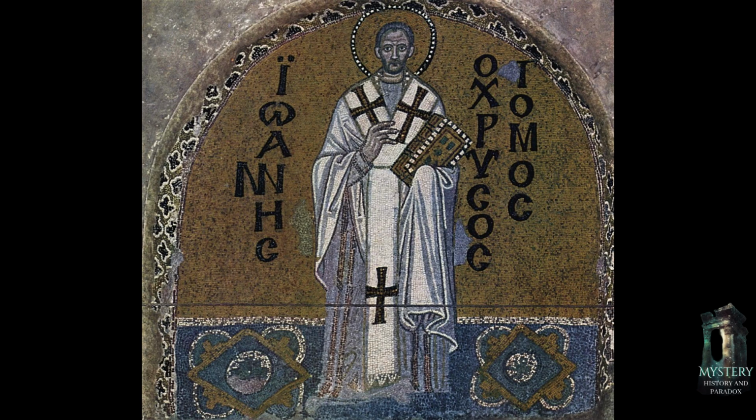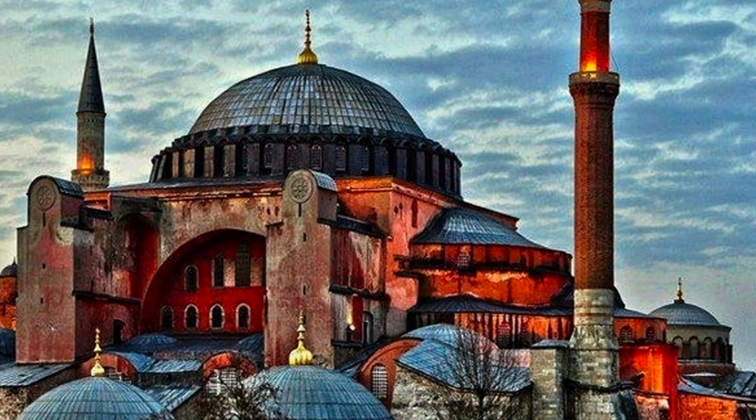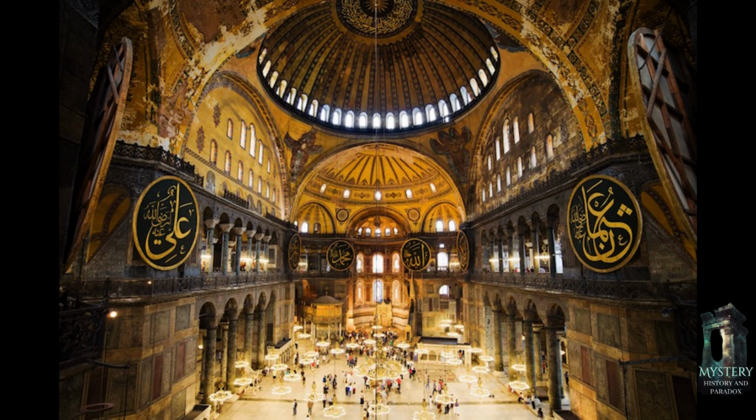Restoration and durability. Hagia Sophia has faced many earthquakes and natural disasters throughout history. One of the factors that enabled the building to survive is the restoration works carried out over time. Restorations have provided an important engineering contribution to increase structural durability and to transfer the building to future generations.